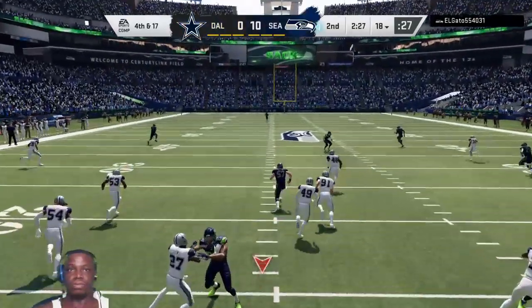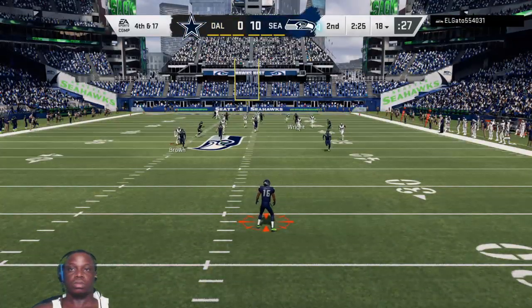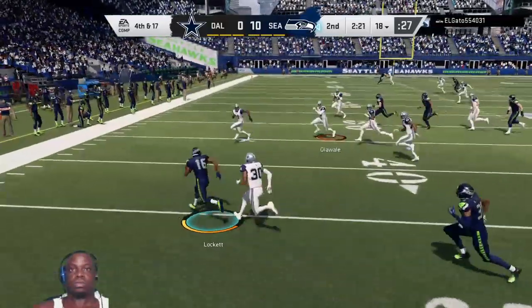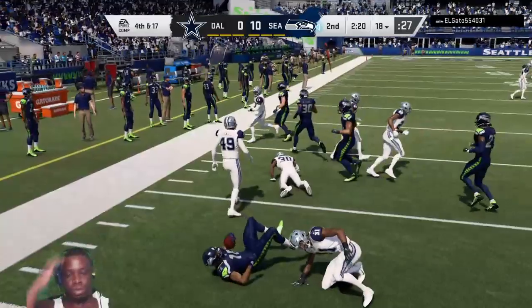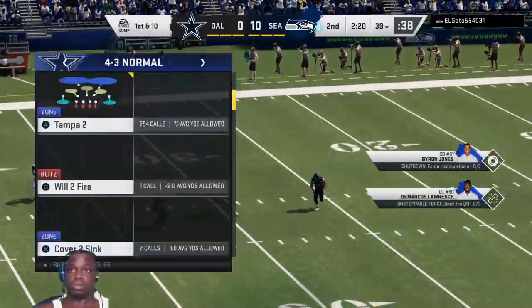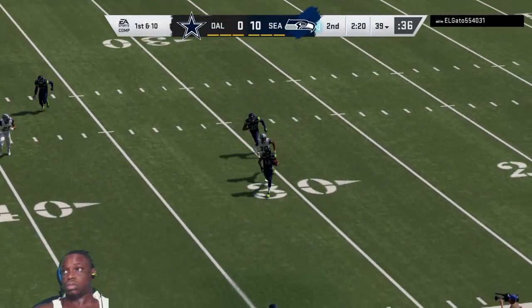And the punt team on now as this one's sent away. Now it's Lockett. Nice job bringing that one back. 14 on the return. And it'll be Seahawk football, 1st and 10.